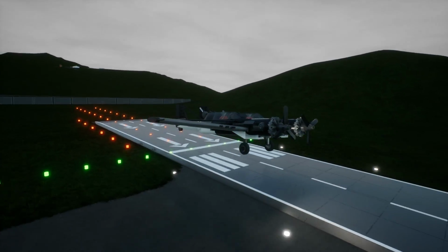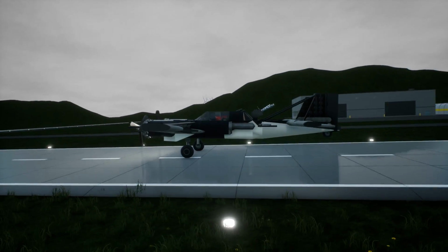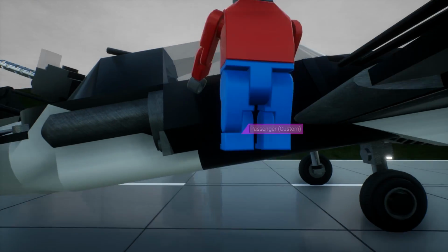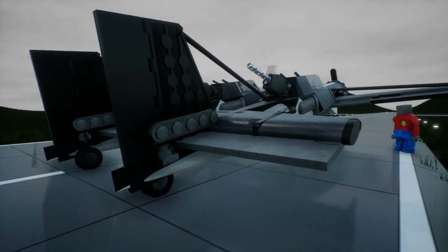Alright, here we come in for the landing. And that was beautiful. Nice touchdown. Thank you. Alright. And the name one more time, that way if people want to vote for it. The Dieselpunk Sprinter Twin Fuselage. Alright, let's move on to the next one.